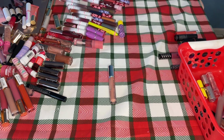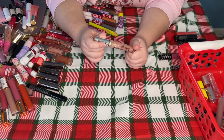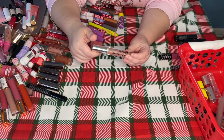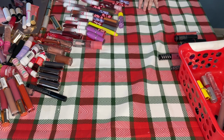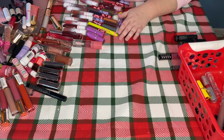Next, I have the LA Colors Holographic Lip Gloss in Heavenly. This one does smell off. So I'm just going to chug it. If you've watched my other videos before, yes, I am a project panner. So that item is currently in a project, but it is getting decluttered because I really should not be using it. So then that goal will just be done for that project.